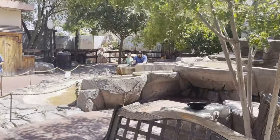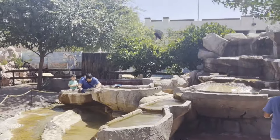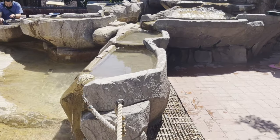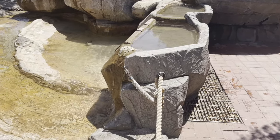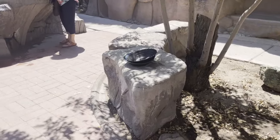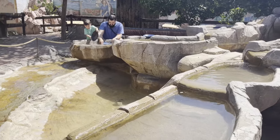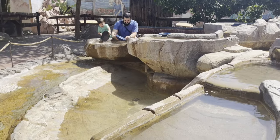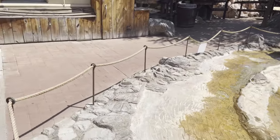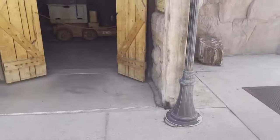Outside here, you can pan for gold. You get certain things in there that's actually like pirate and some other stuff, booze gold. But you can come out here, get one of these, naturally pan for gold. Great experience for the children. Let's go inside this little mine shaft.